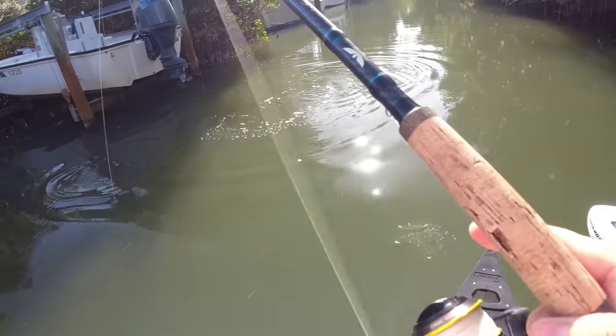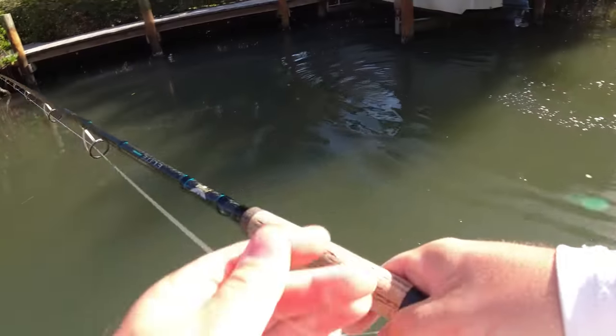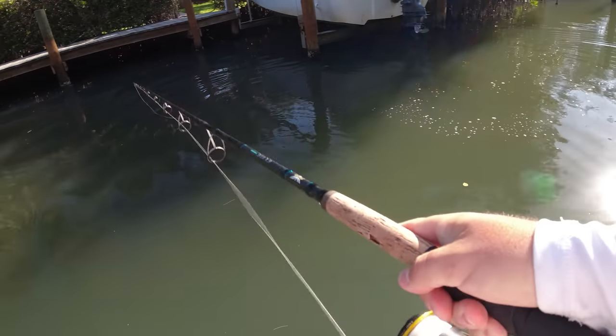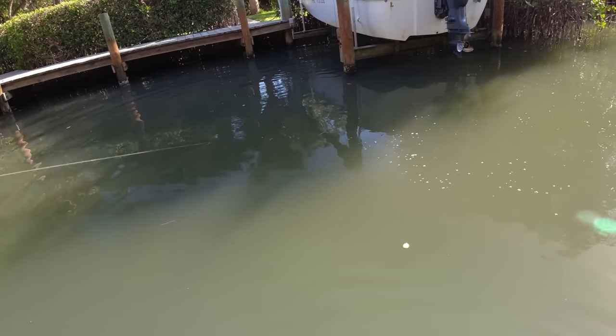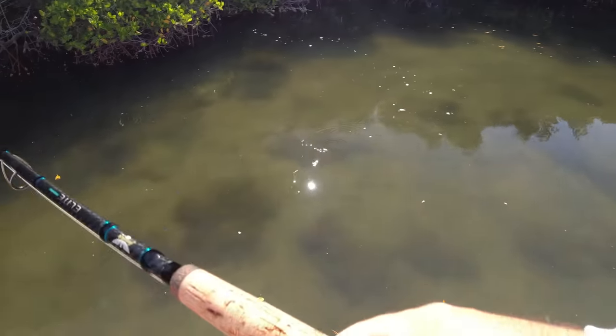Oh, big snook. That one did not work out for me. Here's a bunch of snook right here.